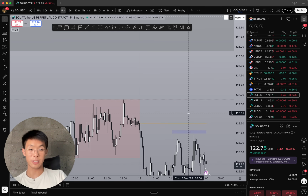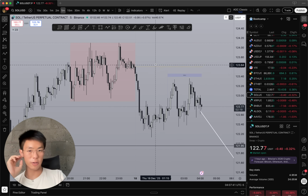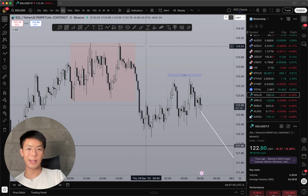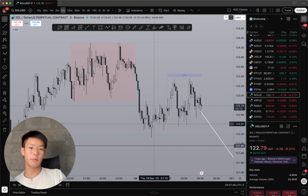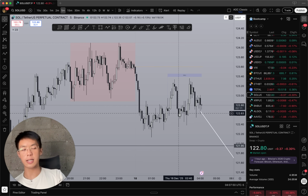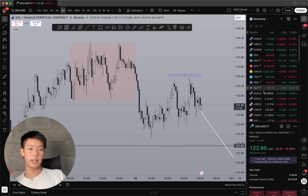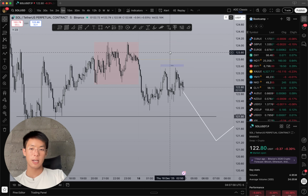And unlike Ethereum and Bitcoin, instead of sweeping above the Asia highs, which is a very positive thing during a day where you have a bearish daily bias, you ended up going below the Asia lows instead, which is a bit of a red flag, not enough to derail this, but just be aware that Bitcoin and Ethereum are probably the two higher probability trades.